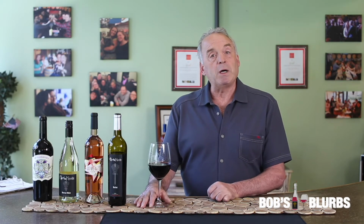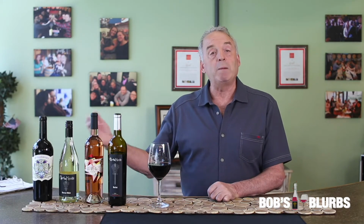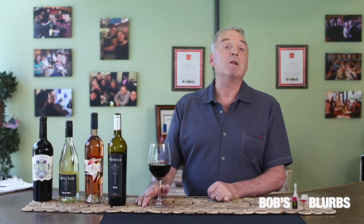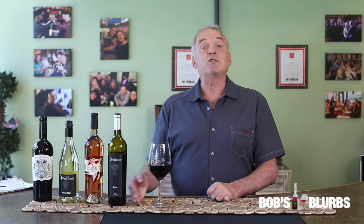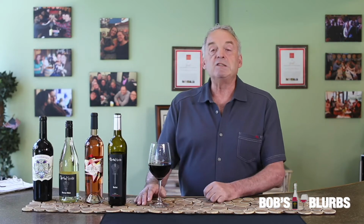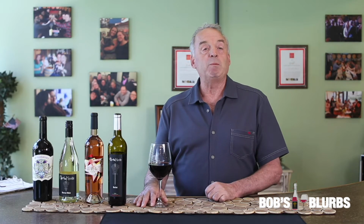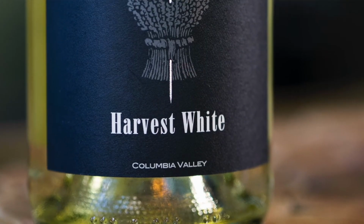How much wine is in the bottle? It's basically done in milliliters. So a standard wine bottle is 750 milliliters. A half bottle is 375 milliliters. Another thing is the origin of the wine, or an AVA. Is it Columbia Valley? Is it from Walla Walla?